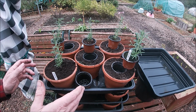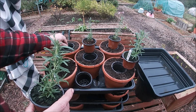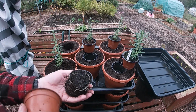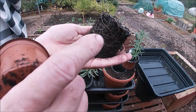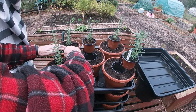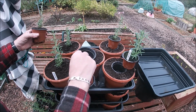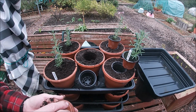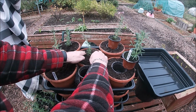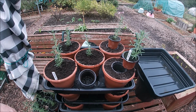I'm going to do 15, the rest I've got another 30 or so, but we're going to be giving them away. But these ones, it's just a matter of popping them out. Some nice little roots there, you can just see the roots, and it's just a matter of dropping them in the hole. Yeah, we've had these sat out here for quite a bit now, and I thought it was about time I actually potted my rosemary on.